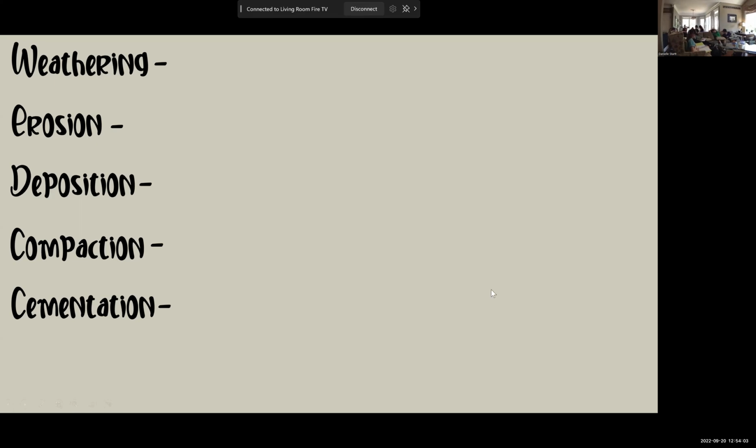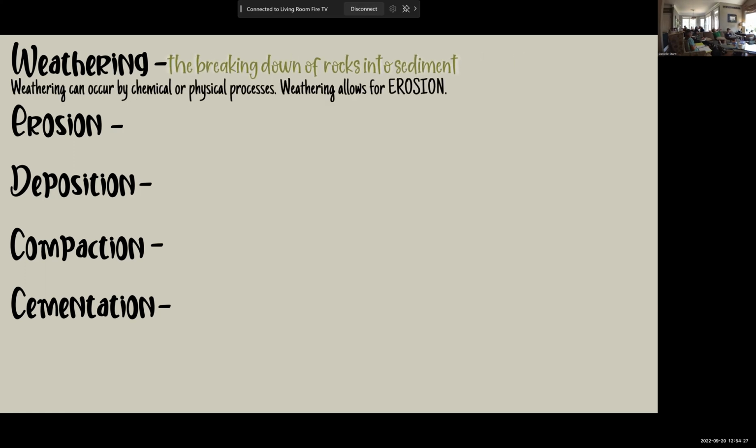So we have weathering. All right. Weathering is what? It's the breakdown of rocks into sediment. Okay, and what does it cause? It can occur by chemical or physical means, and it allows for erosion. You can't have erosion really without some weathering.